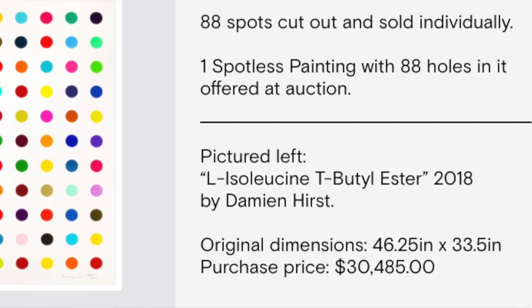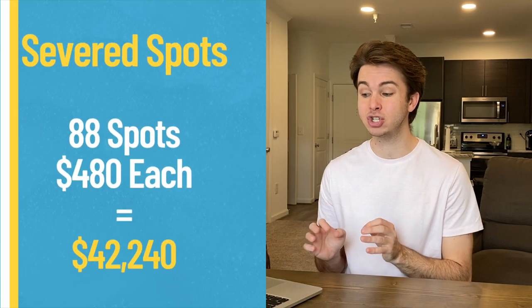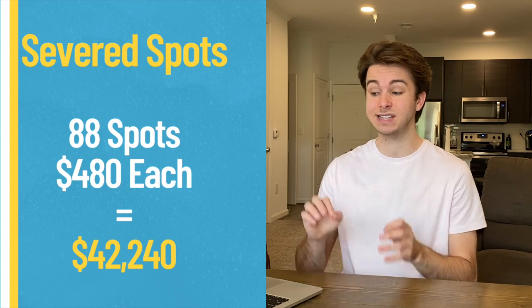They're also selling the remaining canvas from this piece of art with Damien Hirst's signature on it. So here, I'm gonna show you the quick math on how much money MSCHF actually made from this drop. So they bought the original Damien Hirst spot painting for $30,485. There were 88 spots on that painting that they cut out and sold. And at $480 each, that comes out to $42,240. So right there, they're already up $12,000 on this investment that they made in the Damien Hirst painting.